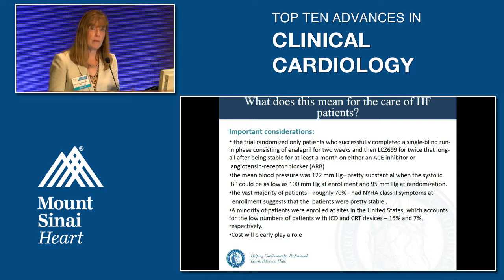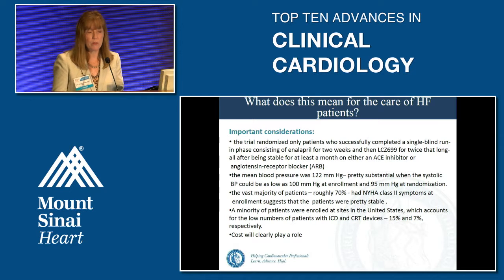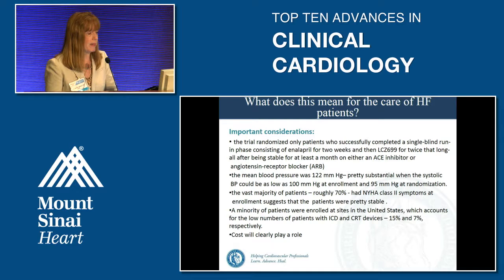Again, the vast majority of patients had class 2 symptoms. So I think it's important to think about that when we're thinking about our class 3 and class 4 patients, not saying that they wouldn't benefit, but keep in mind that the trial to some extent was driven by the outcomes in class 2 patients.